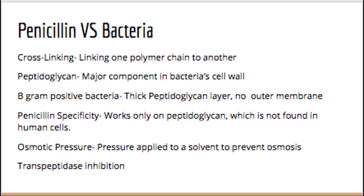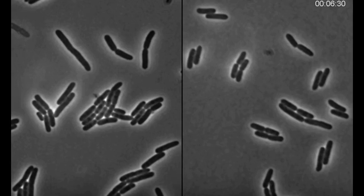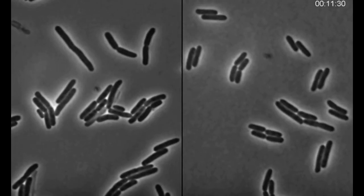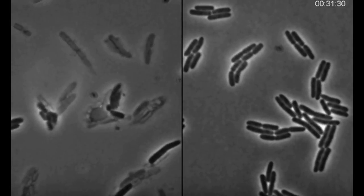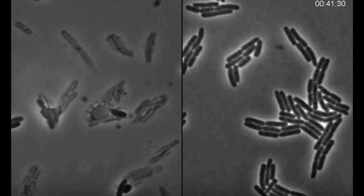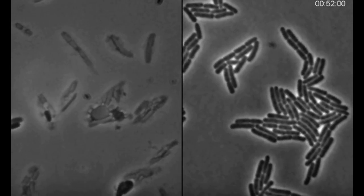Penicillin prevents peptidoglycan from cross-linking properly in the last stages of bacterial cell wall synthesis. This greatly weakens the cell wall and causes the bacterium to burst open because of osmotic pressure. In this video, you can see on the left penicillin working against bacteria and causing them to burst, and on the right side, it's bacteria growing without the effect of penicillin.